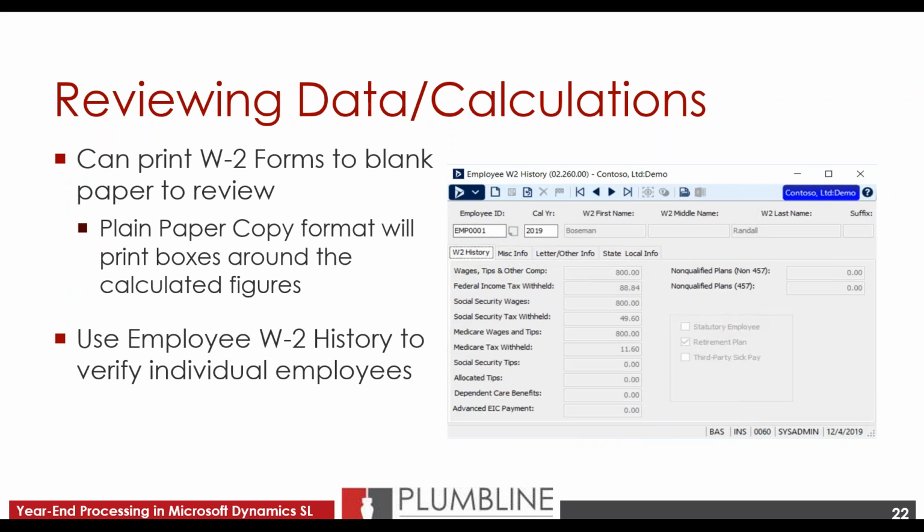Let's take a deeper look at reviewing the data and calculations. So once that calculation has been completed, you can print the forms to review the data for each employee. You can print to file and maybe open it up in Word or print it to plain paper so you can review those amounts before you use up your forms. You could print using the plain paper copy format, which will print the boxes for you. You could also use the W-2 employee history screen to review the data that was calculated for each individual employee. So you're able to bring up that employee for the designated year and review what the numbers are. So this is useful in troubleshooting as well.